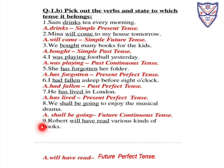Number 9. Robert will have read various kinds of books. So over here the verb will have read stands for the future perfect tense. This verb will have read shows an action that will be finished before another action in the future time. Therefore, will have read stands for the future perfect tense.